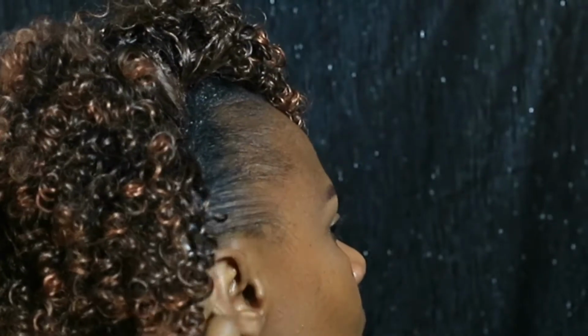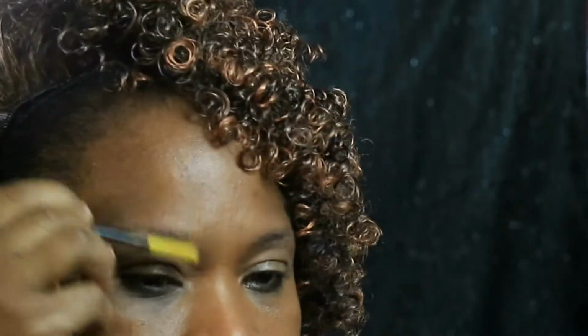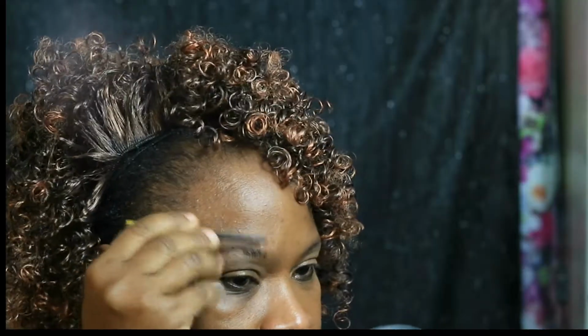Just brushing the corner of my hair, just trying to change the style instead of all the hair falling onto my face. Just decided to brush one side of it back. It's a wig anyway. So I'm brushing my brows, just brushing it up.